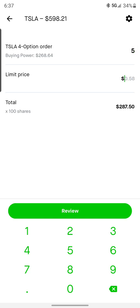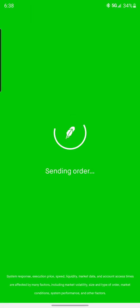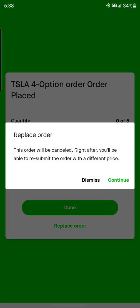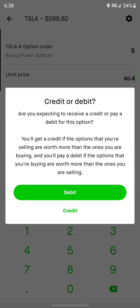And Tesla dropping. I should have not recorded this and just did it earlier. But let's see. Everything's moving so much, it's really hard to get a gauge on what we're able to get here. But let's try for a 50-cent credit. And it may have dropped too fast for me to get any credit here at all. Let's try a 40.